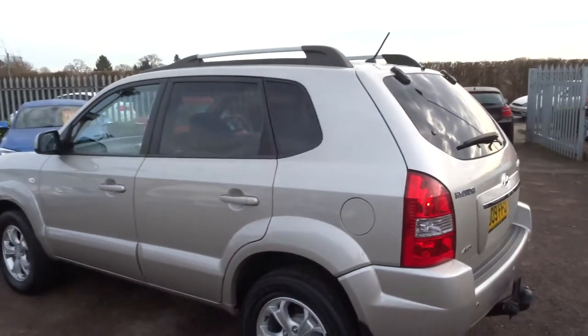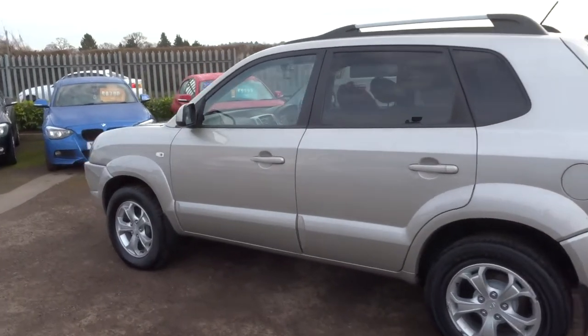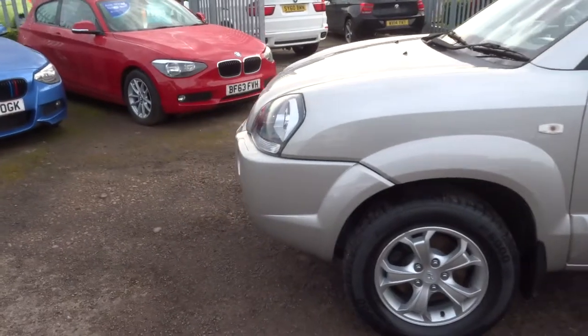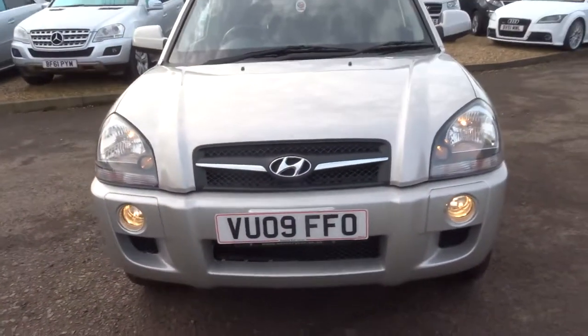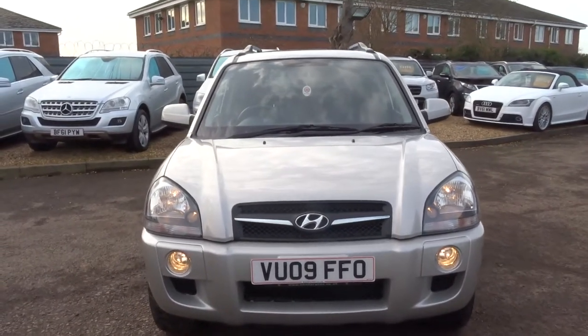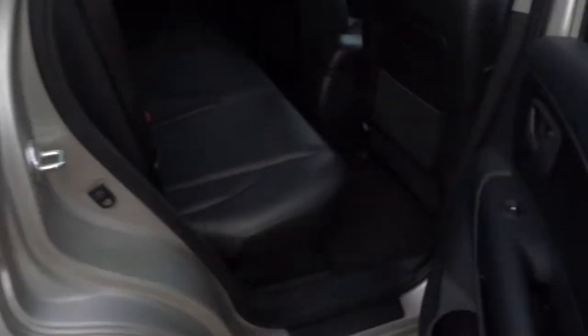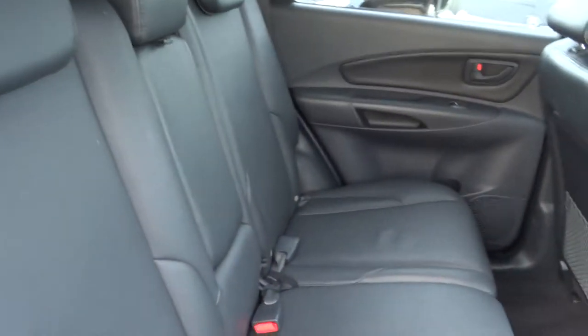Got privacy glass, roof rails. Car's done just over 84,000 miles. It's a diesel, it's manual, and it's in lovely condition. Open the back door, can show you what's what. It's got a lovely soft black leather interior with Isofix on the back seats.